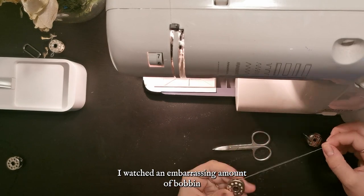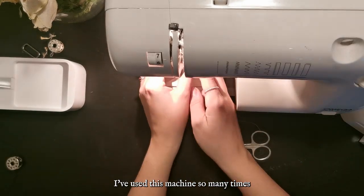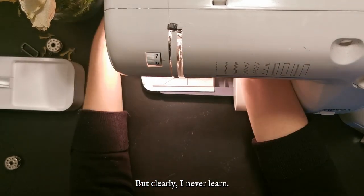I watched an embarrassing amount of bobbin threading videos to get it right. I've used this machine so many times, and every single time I need to look up how to thread the bobbin, but clearly I never learn.